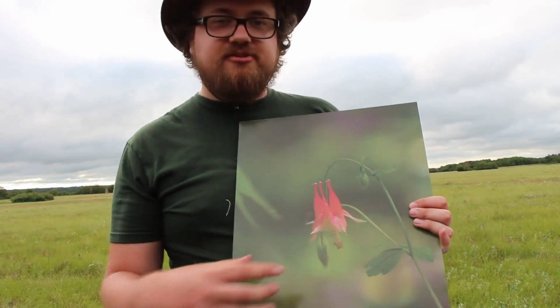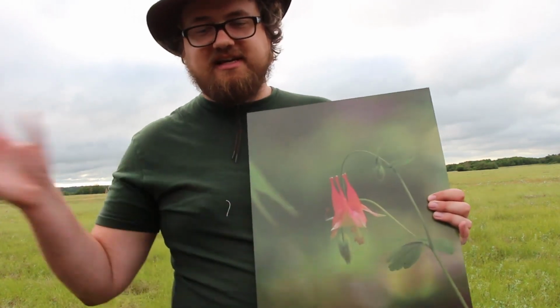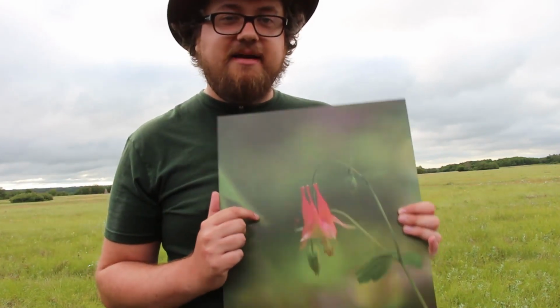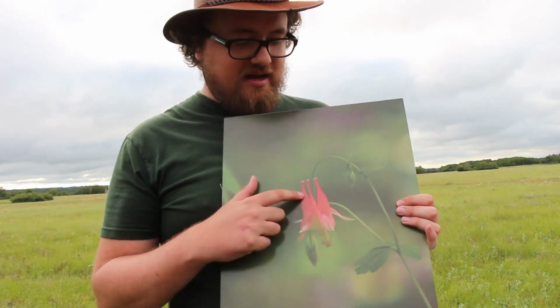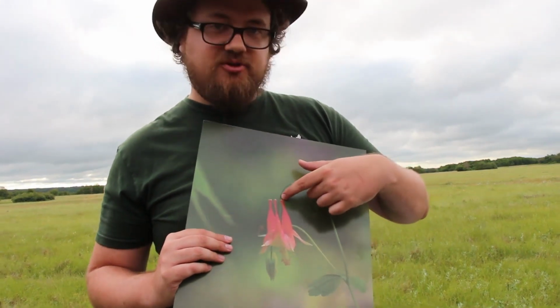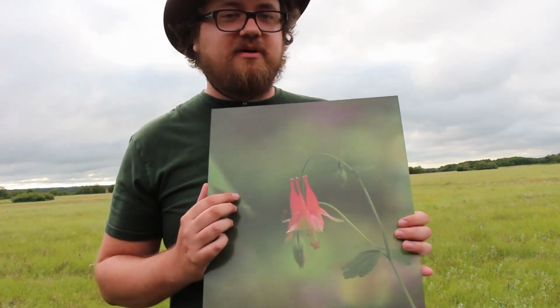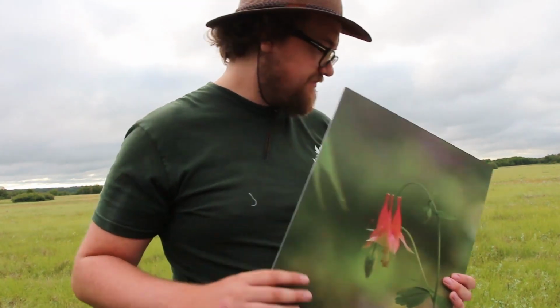And because these flowers are so tubular, only pollinators with long tongues, such as a hummingbird, a butterfly, maybe some long-tongued bees, are really the only pollinators that can actually reach to the end of this tube to get the nectar. So this has made it a very specialized flower for what kind of pollinators it attracts.